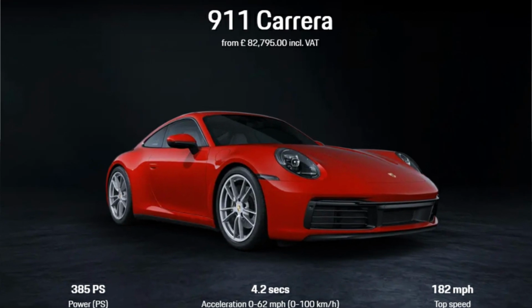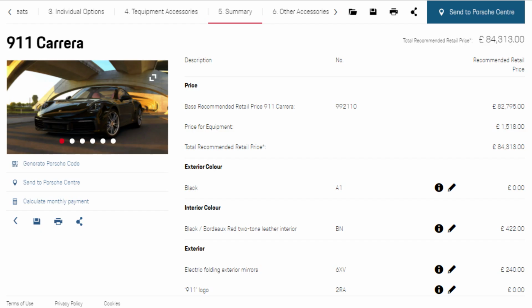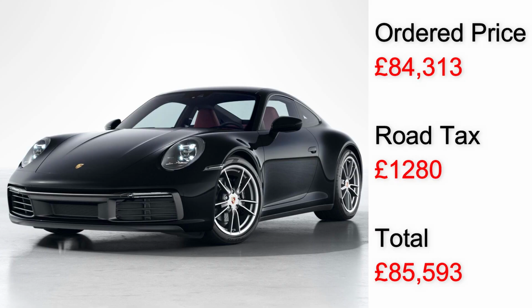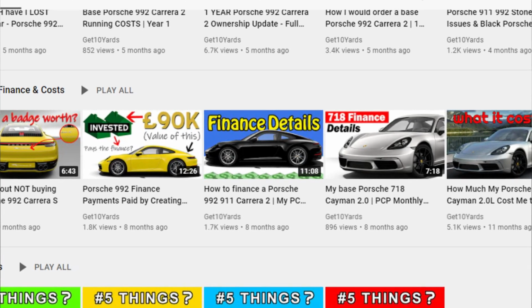So when I bought my car, I got it at the old price, not the current list price. When I spec'd the car, it came out at £84,300. Obviously on top of that, I paid £1,280 road tax for the first year with a premium in the UK, so it brought the price up to closer to 85.5. Now I've run through the finance in this corner of the video, which details exactly what I put down and what my monthly payments were, including the length of the finance at 3 years.